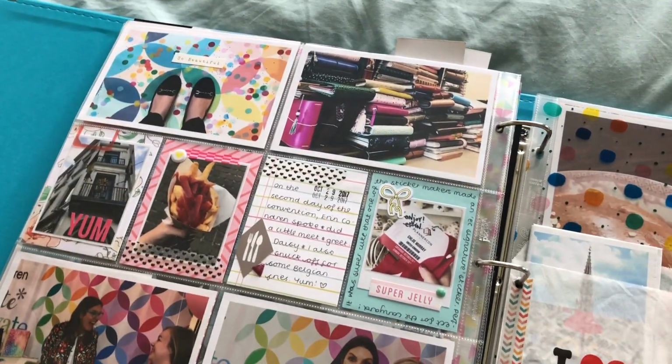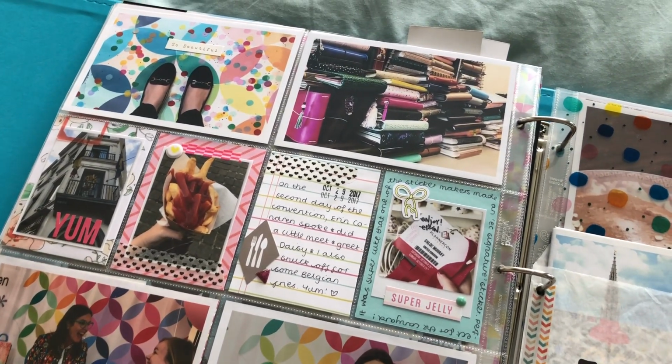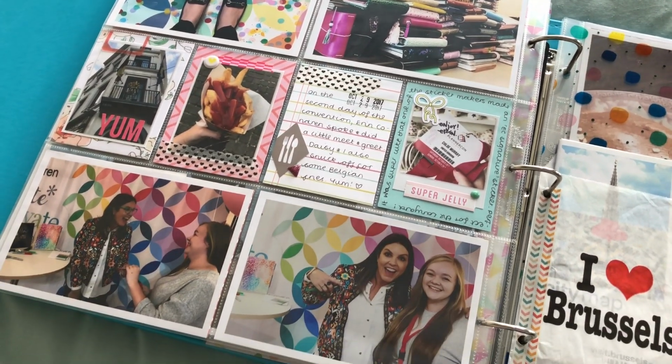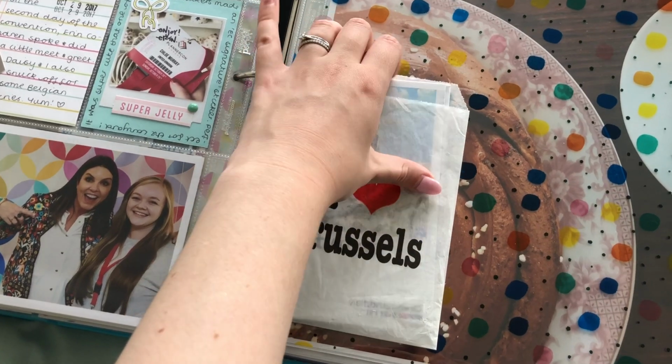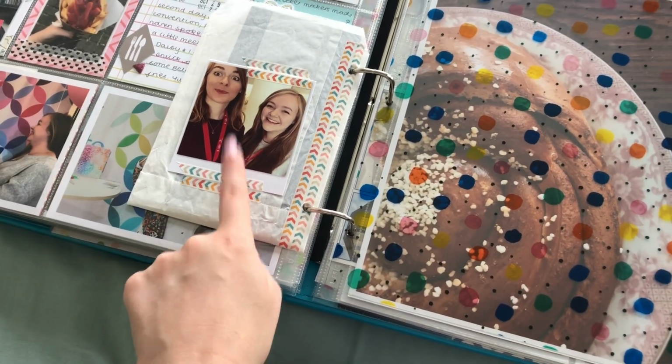And then that's the layout. There's photos from meeting Erin Condren and the planner stack, the chips that Daisy and I snuck away to eat, and then I've got my little I Love Brussels pocket with the city map in, and then on the back I had a spare selfie of me and Daisy, so I just stuck it on the back.